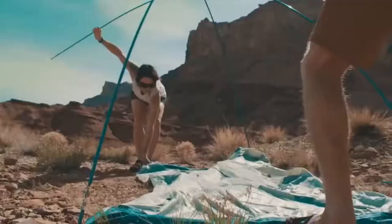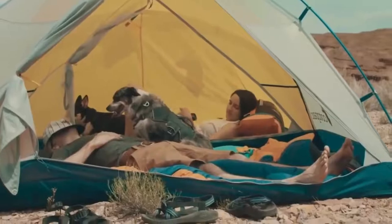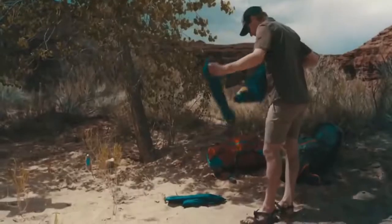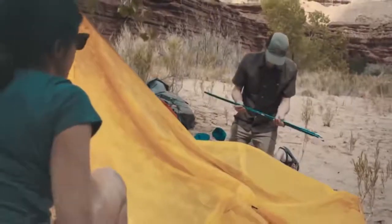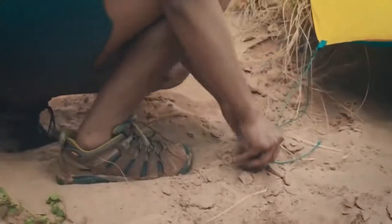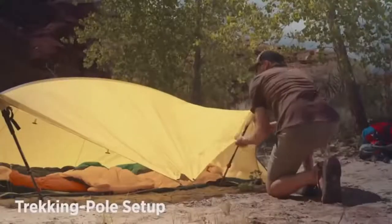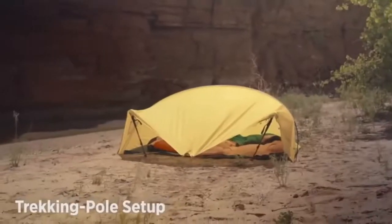The total weight of the tent is 7.6 pounds. The tent has two exits, two vestibules, several configurations and attachments to place pieces of equipment. The maximum height of the tent is 3.7 feet, while the total area is 90 square feet. And the price? Only $300.